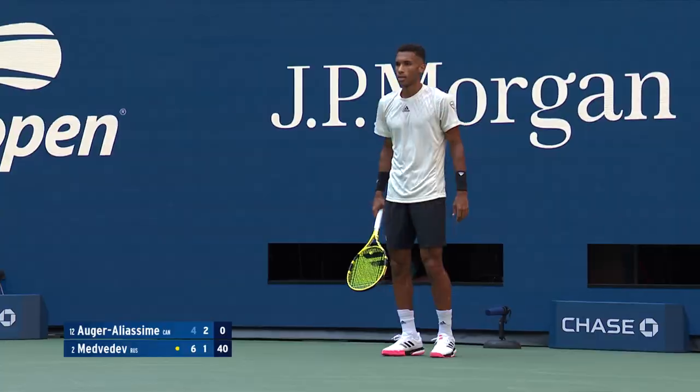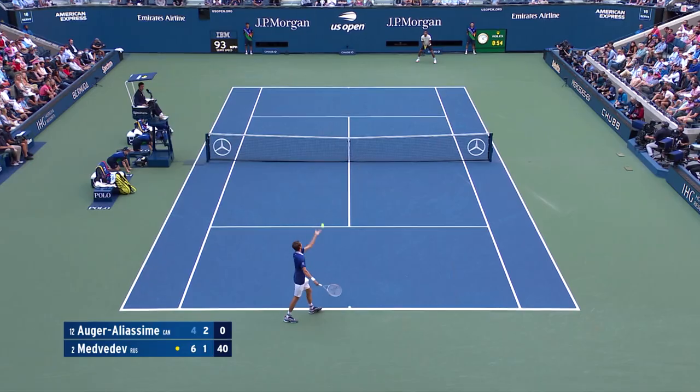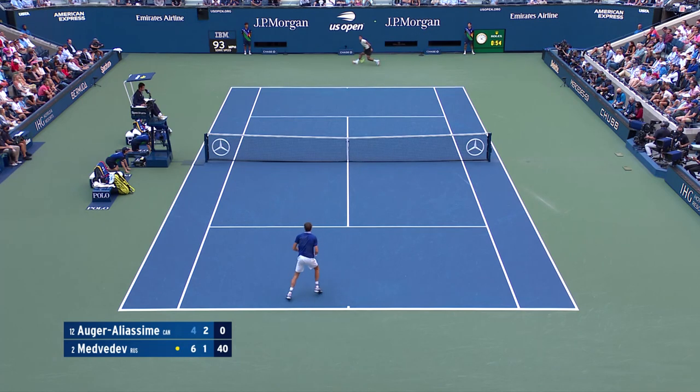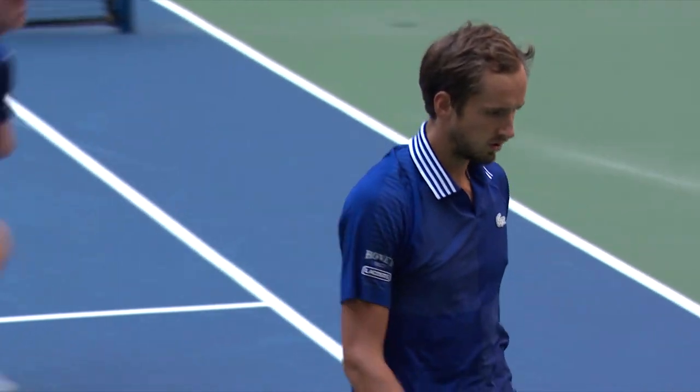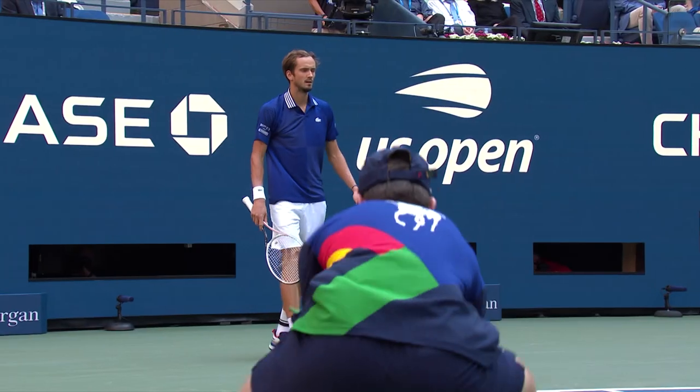The longer this pattern goes, the harder it has to be on Auger-Aliassime. He got the deuce in the last game, but game didn't last long for Medvedev, and now Medvedev holds it long. 2 games all, second set.